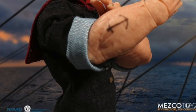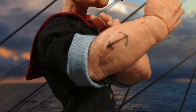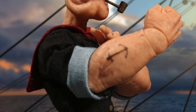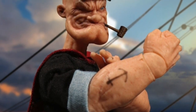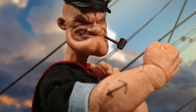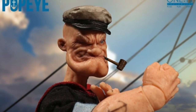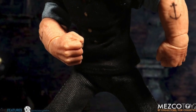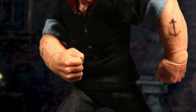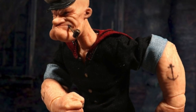Mezco this week put up for solicitation their Popeye figure. So we had seen this at the previous conventions. I forget which convention this first showed up at, but we knew they were doing a Popeye figure for the 112 Collective line, but now they've released official images, and it is currently up for pre-order at places like Big Bad Toy Store.